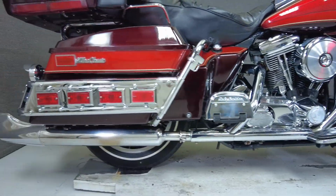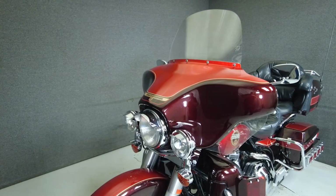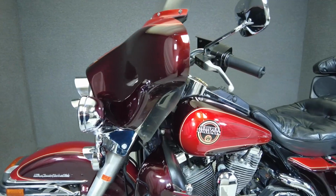Powered by an 80 cubic inch Evo motor, the Electra Glide puts roughly 65 horsepower through a 5-speed transmission and offers comfortable accommodations and plenty of storage for the long haul. It weighs in at 749 pounds.